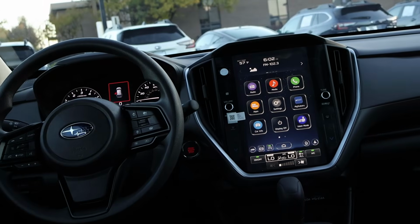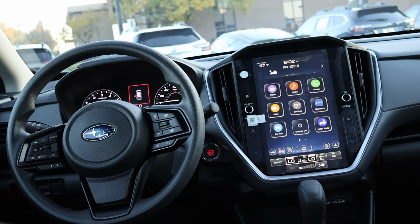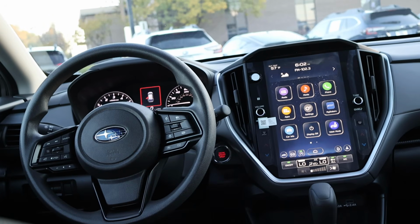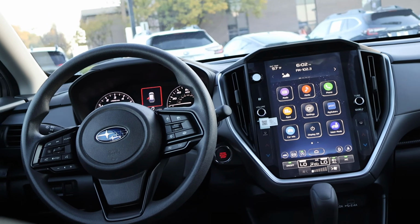Also, I didn't have my seatbelt on. It's still beeping. The seatbelt chime does not turn off until you actually put your seatbelt on or turn off the car. Subaru needs to cut it out with that.